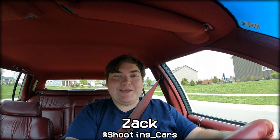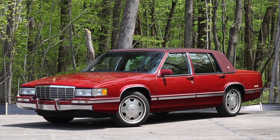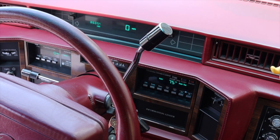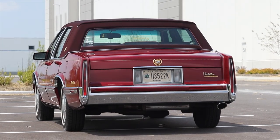What's up, guys? My name is Zack, and today I am driving a 1992 Cadillac Sedan DeVille. Up front is a 4.9 liter V8, and down below is a 4-speed automatic transmission. Now, I am super excited to be driving this Sedan DeVille for many reasons.